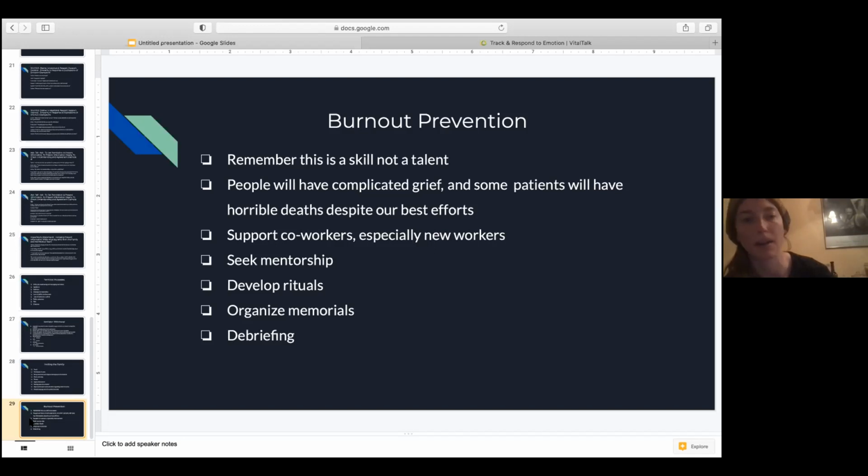And we want to make space for them too in their experience and help meet them where they are. If you're somebody that has a hard time with this, I'm not super great at this, but I know of people who really are, and so I tend to try to debrief with them through mentorship. And then developing rituals for really challenging deaths. I know in pediatrics, there are some really, really tough deaths that y'all have seen and participate in, and developing rituals can be really helpful, like lighting candles or having your own routine that you would go through on your way home from work.